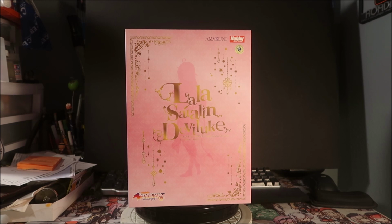Alright, here we are. This is the Amakuni Lala Satalin Deviluke. It literally doesn't say what it is, but this is a belly dancer figure by Amakuni. Oh, that's weird. It just says her name or something. I even looked it up on my figure collector right now. There's nothing. It just says it's a figure of Lala.